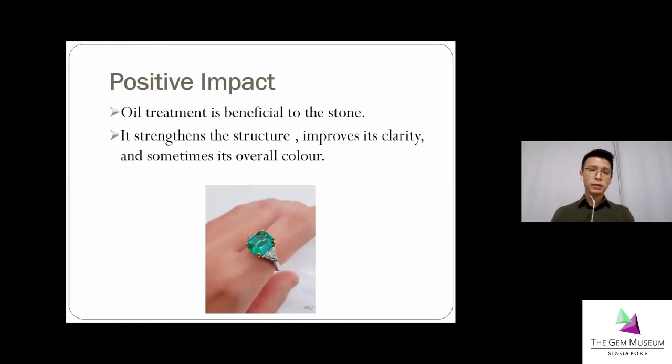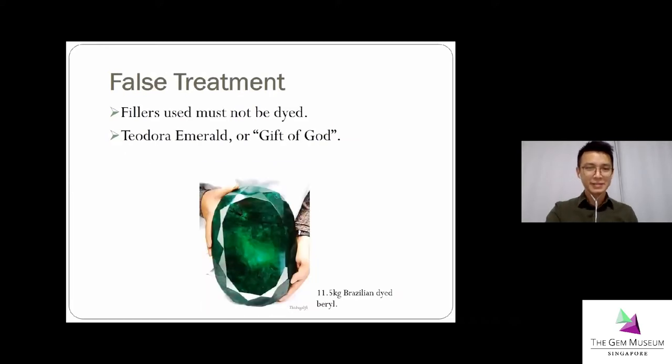So the only thing about oiling is that you have to be careful when you send it for repair, because the heat from the bench jeweler's torch will actually sweat out the oil from the emerald. So it is wise to tell the repairman about the treatments that your emerald underwent. But I am sure that all of the bench jewelers will have a basic understanding about emerald and the oiling treatments it received. And so there will not be any fuss about that as well. Just go to a trusted repair store to fix your emerald ring, right?